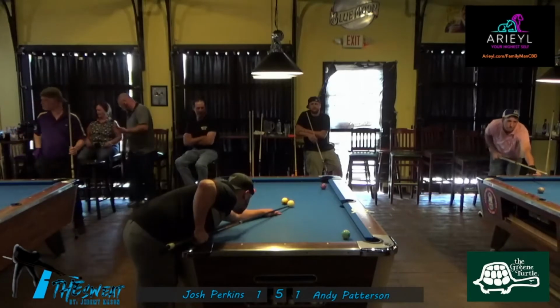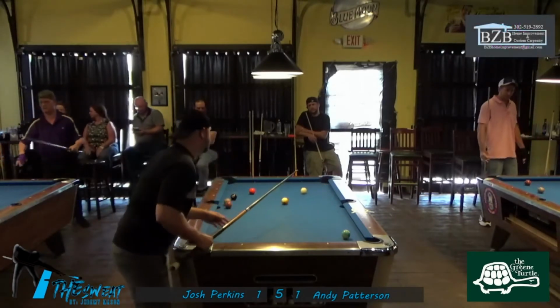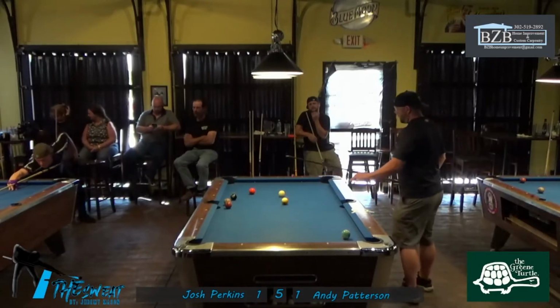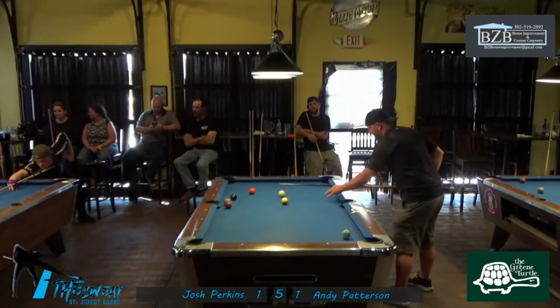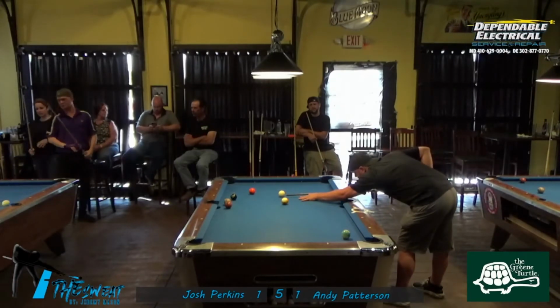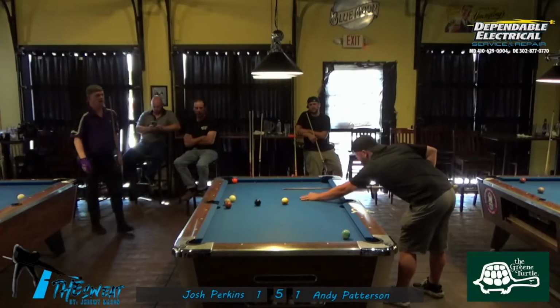Josh will go ahead and just draw this across for the 5. All right. Comes up a little shallow, but I think he's still got a decent shot here. Now the 6 is that gray ball that you see sitting between the 7 and the 8. Colors are a little bit different on these Dynaspheres.